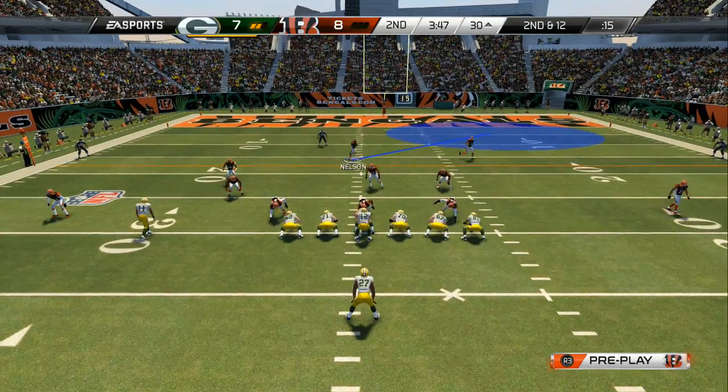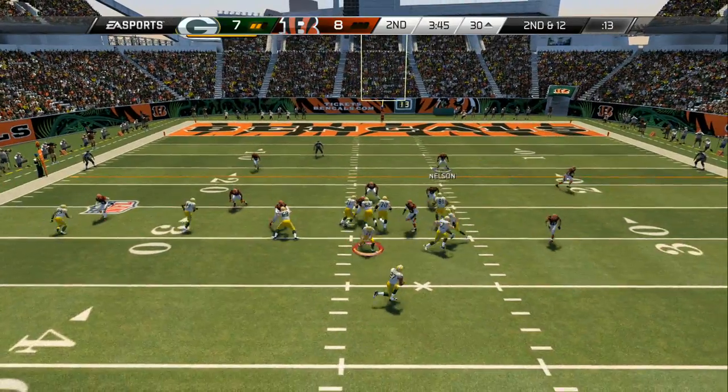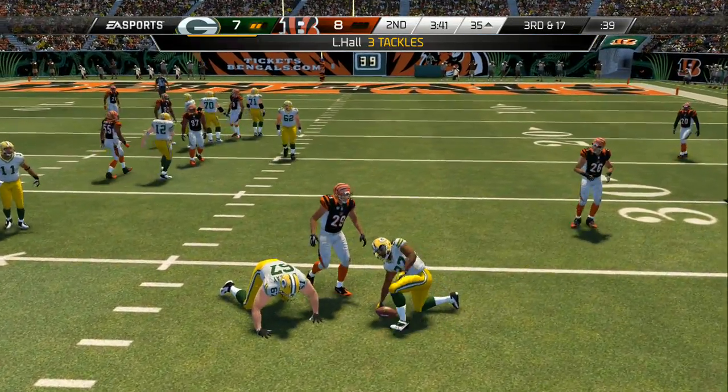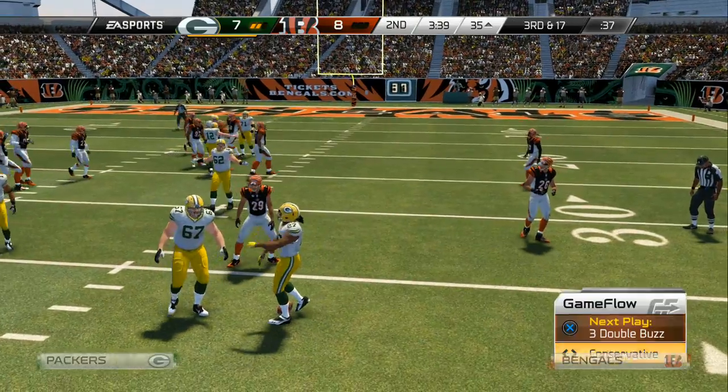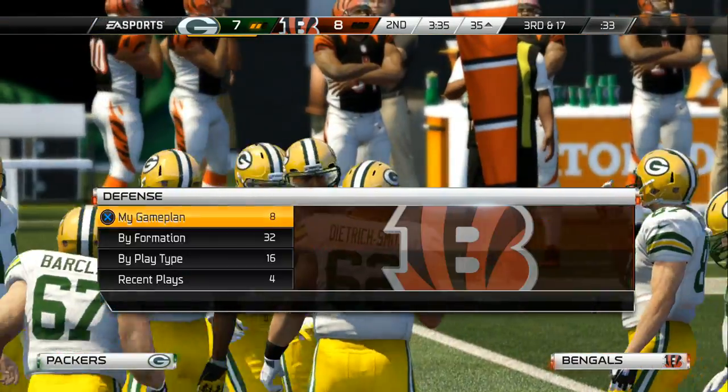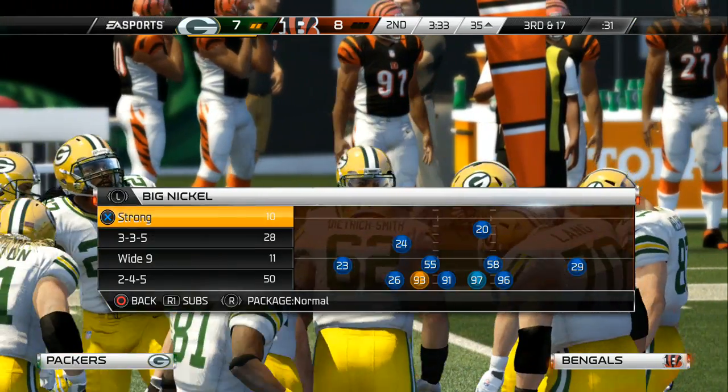Aaron Rodgers will be under center. Second down and 12. They'll run it off the toss. In these type of situations, when you're losing the game, it's third and long. Don't try to be a hero, because when you try to be a hero, it's going to lead to a turnover. Then you really will be in trouble.